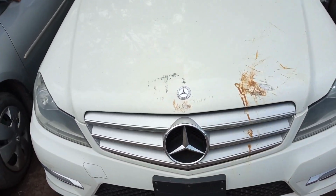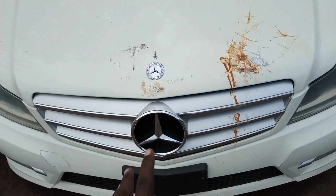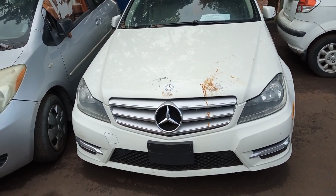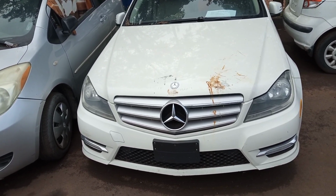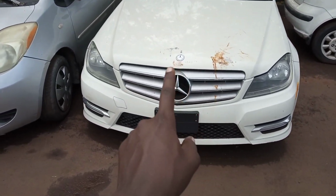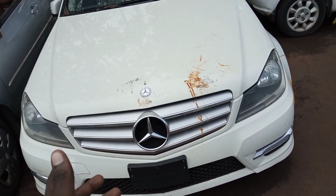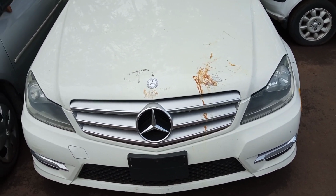I like this Mercedes badge right here. It's not like the one on the C200 where it's a chrome Mercedes ring on the car. Some people say they like it, but I'd rather go with a badge. You just tell me what you think in the comments. Do you like the badge or the chrome ring Mercedes thing? We'll try to figure out which one is better.